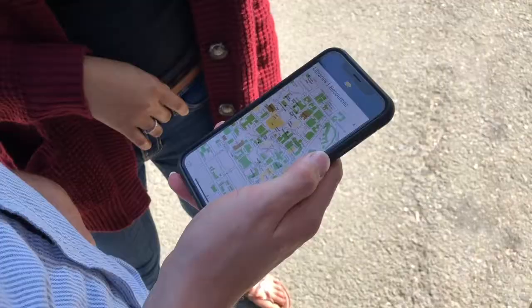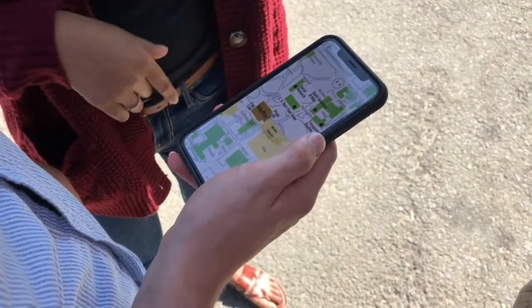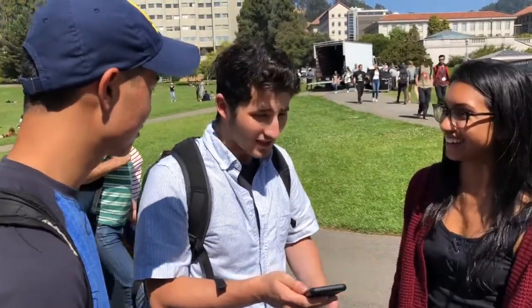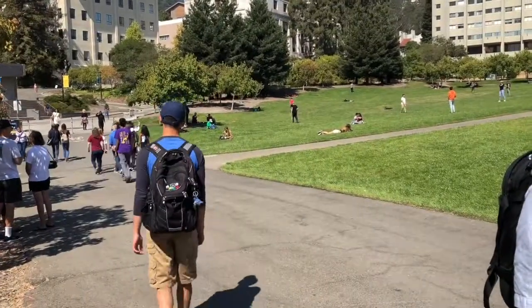You can check out how busy the libraries are in real time and see what they have to offer. Let's take a look right now. Oh look, Moffitt's yellow. That means it's moderately busy. We might be able to find some seats. Wow, I never knew we had so many libraries. Moffitt actually has a makerspace. That's so crazy. Hey, look, East Asian is green. I think I'm gonna go over there and check it out. See you. Later, man. Looks good.